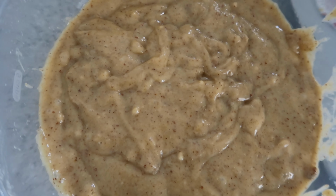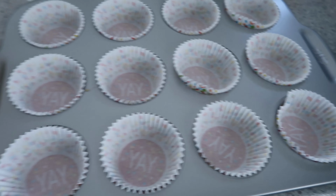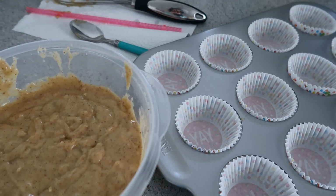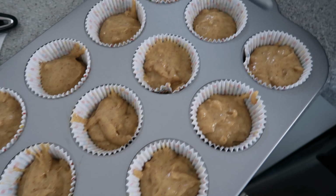Yum, the delicious banana nut muffin mix, and then I got my cupcake liners. All right, now I'm going to go ahead and put this into that, and then I'll be right back. Muffins are ready to go in.